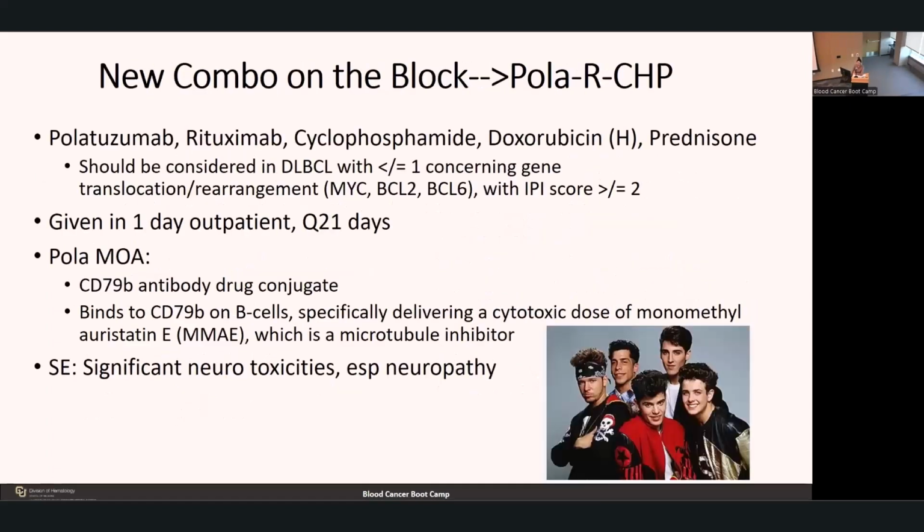So the new combo on the block, probably dating myself by saying "on the block," but I had the sleeping bag, you know.